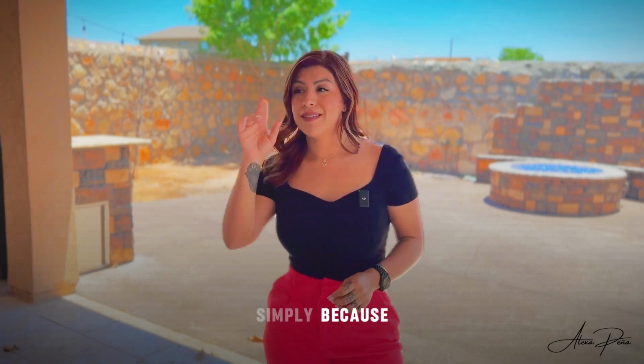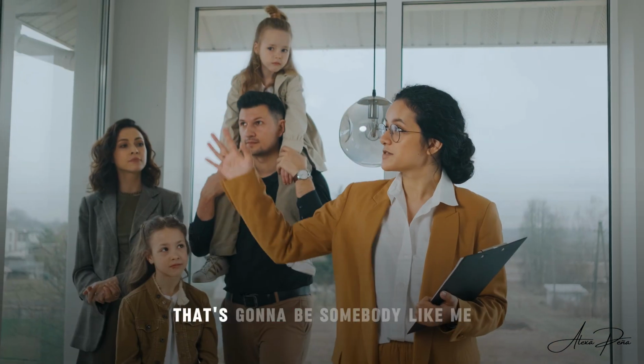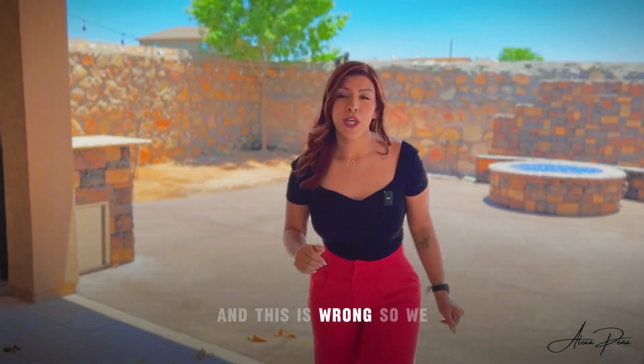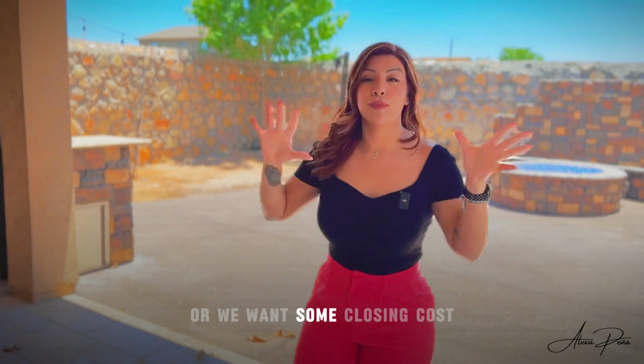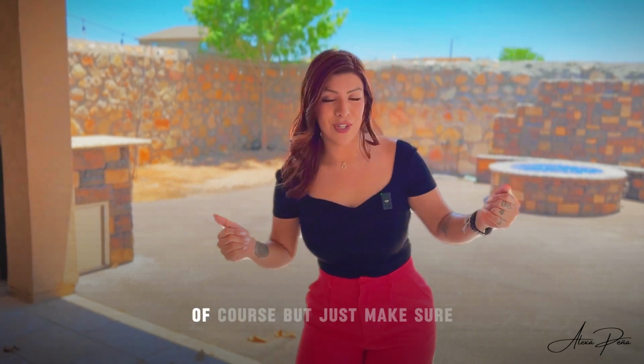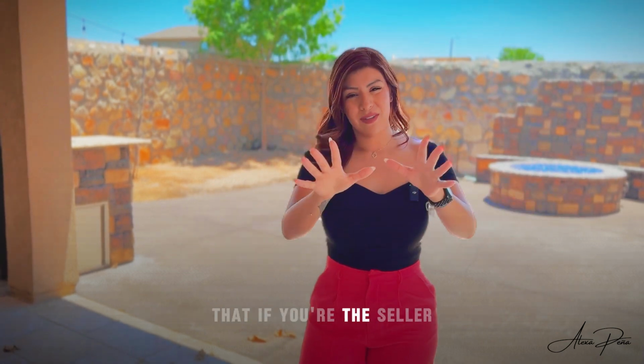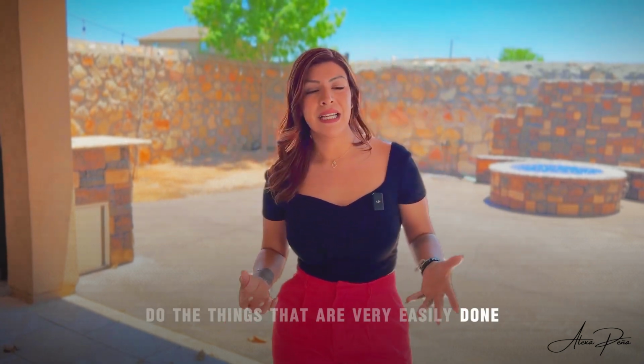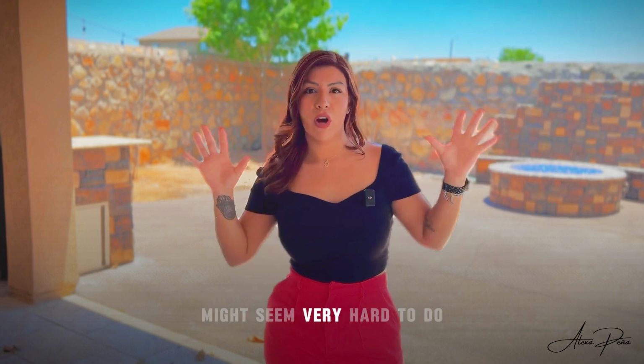Simply because somebody's going to come in and they're going to have an agent that's going to be somebody like me, and it's going to be like, well, this and this and this is wrong. So we want either a price deduction or we want some closing costs, depending on the situation of the house, of course. But just make sure that if you're the seller and you want to get as much as you can, do the things that are very easily done that to somebody else might seem very hard to do.